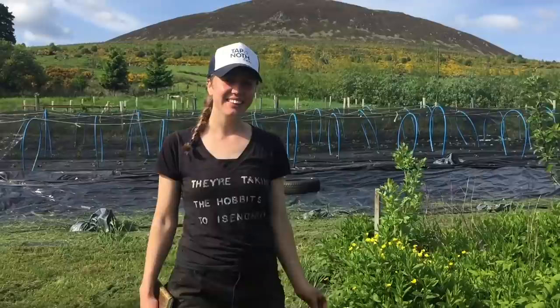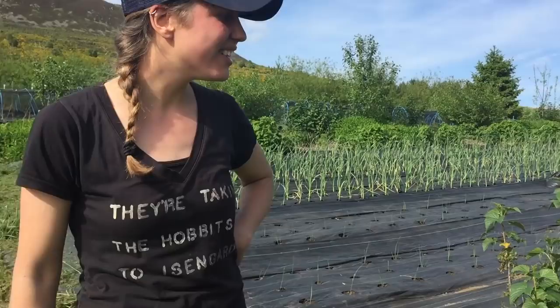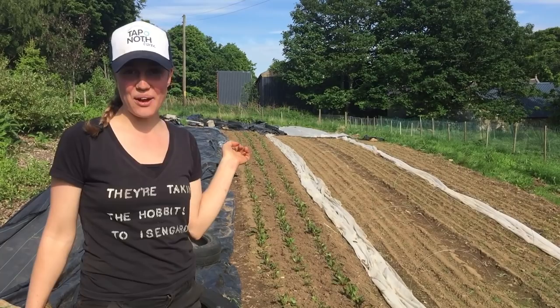Yeah, we have planted some leeks and I've weeded the garlic a couple of times. These beets I planted, my boyfriend was actually here for 2 weeks, so I had the opportunity to work with him a lot and see how that was.